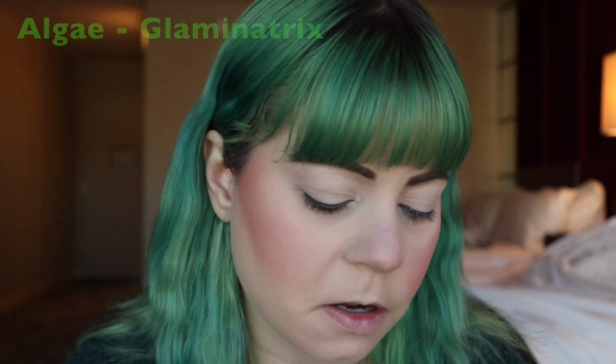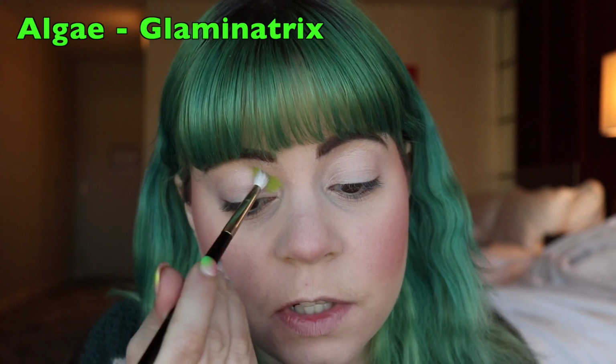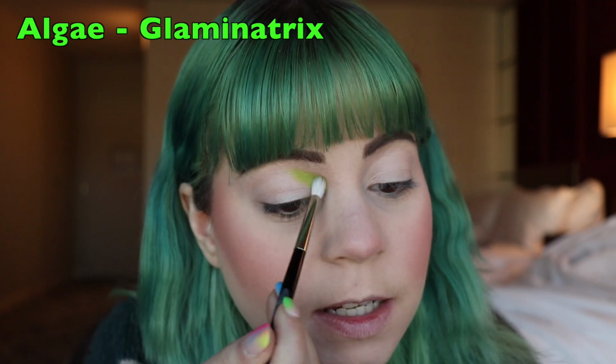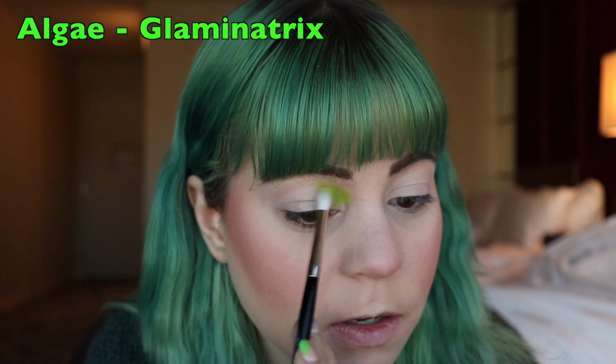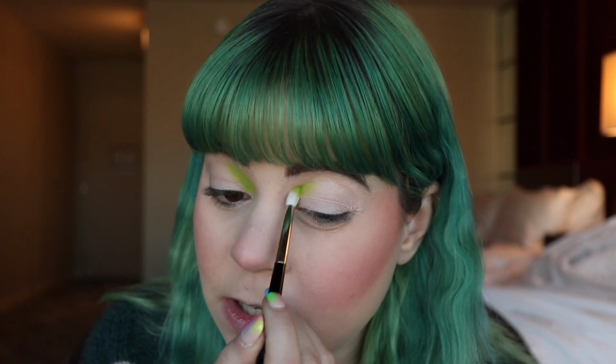So I guess I'll first start off with the lightest of them, which would be the green here. So I'm going to take the green in the first part of my crease, and then we'll move into the blue after. And this one is called Algae from Glaminatrix. You guys have probably seen me use this shade before because I absolutely love this color. I almost went to put this in the first half of my crease here, but I gotta keep this a bit focused because I forgot that I was gonna go in with the blue after. So I'm gonna put this in the first third or so, and then I'm gonna move into the blue like I just said.